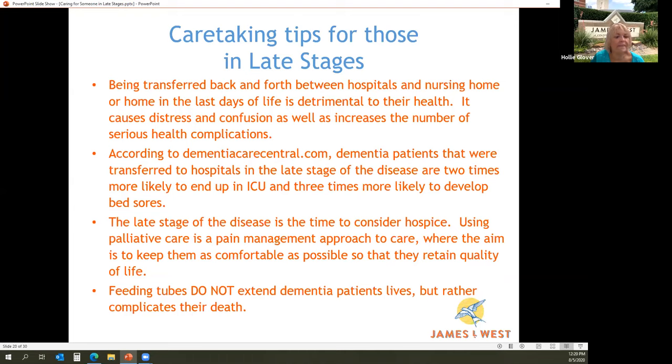And that's when we shift to where our goal is to be as comfortable as possible and to retain quality of life. And please hear this if you don't hear anything else, and I won't get on my soapbox, but feeding tubes do not extend dementia patients' lives. Rather, they complicate their death.